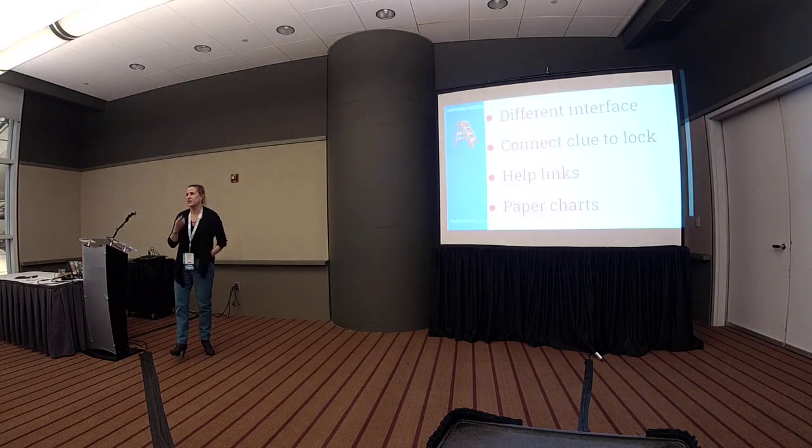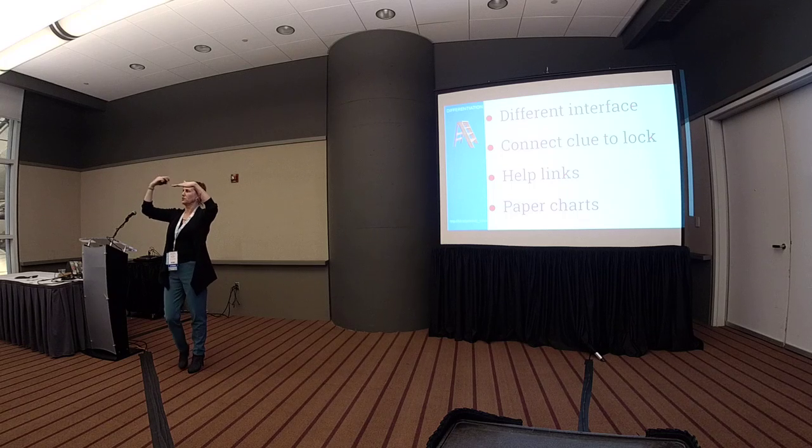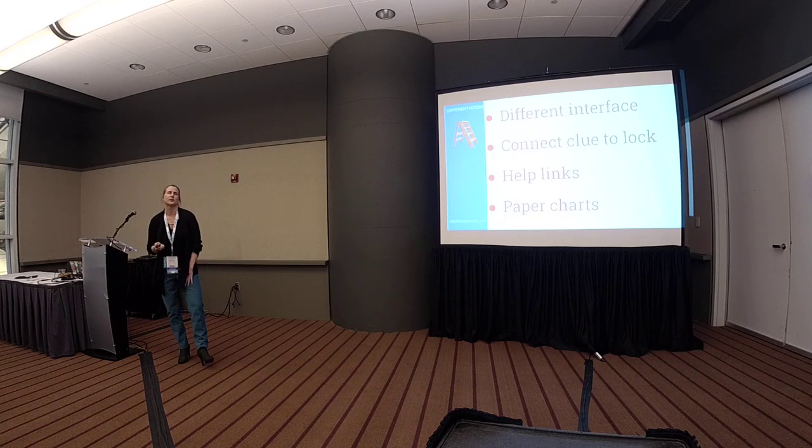So some ways that you can differentiate. A different interface, connecting the clue to the lock. That came up earlier. She's asking, does it go in order? And for yours, no. The pictures didn't necessarily, the first picture wasn't the first clue, the second picture wasn't the second clue. Links to help sources, and then paper charts or digital paper charts can be helpful for some students.